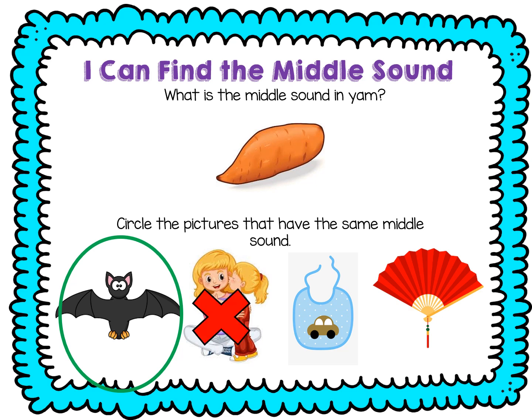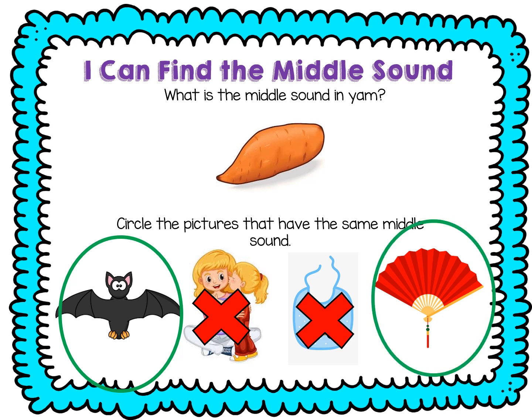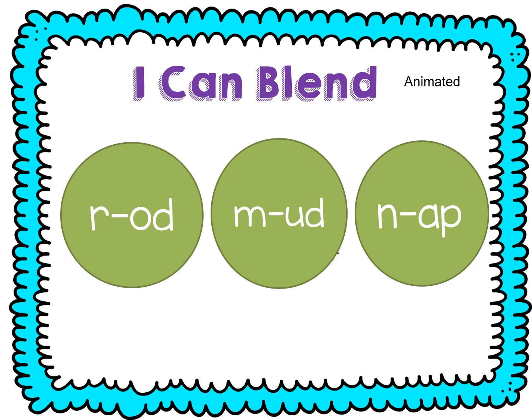No, it doesn't. Let's try bib. B, I, B. Does that have the same middle A sound? No. Last one, fan. F, A, N. Does that have the same middle A sound? Yes, it does.